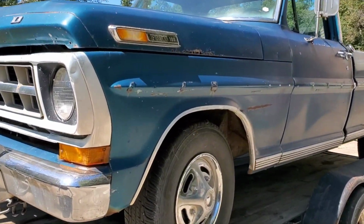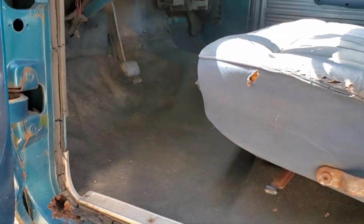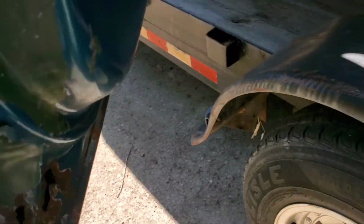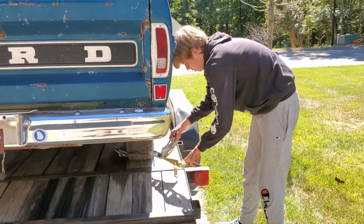All right, here's what we got. 71 F100. Pretty decent interior. It's got a little bit of rust. Got a spot right there and one on the other side too, I saw. A little bit on the door there. See the main man right here working.